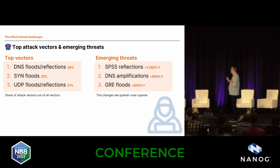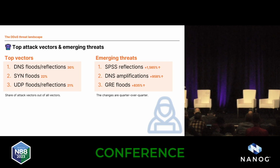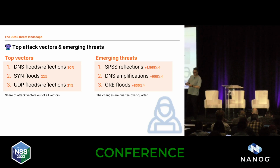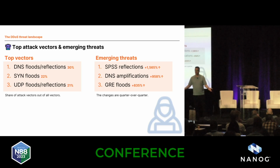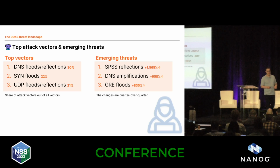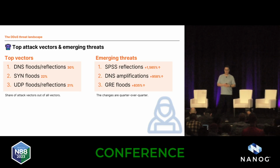UDP reflection attacks and floods are always very popular. UDP attacks are very hard to fingerprint and very hard to mitigate, because you just don't have enough packet headers or attributes to differentiate well between legitimate and non-legitimate traffic, unless you use more sophisticated methods.